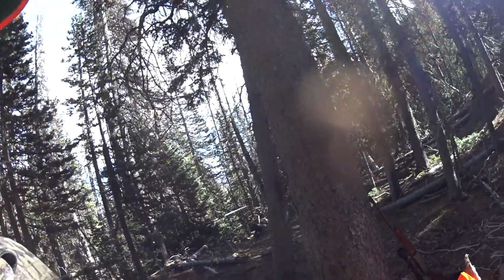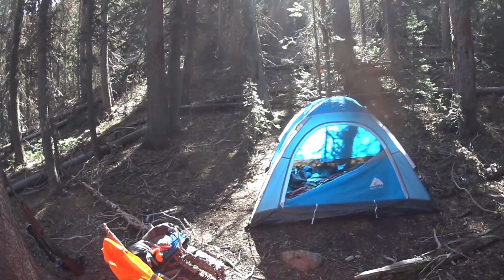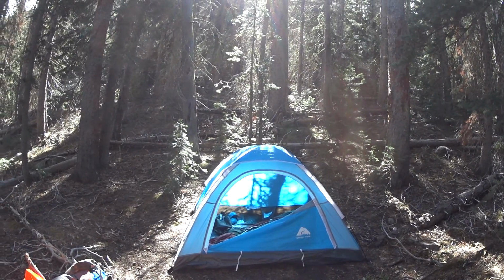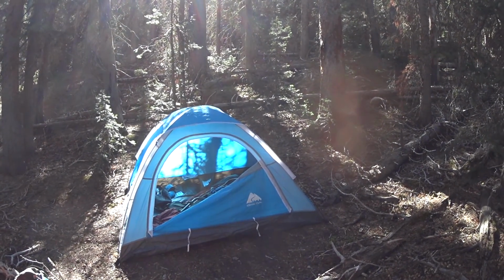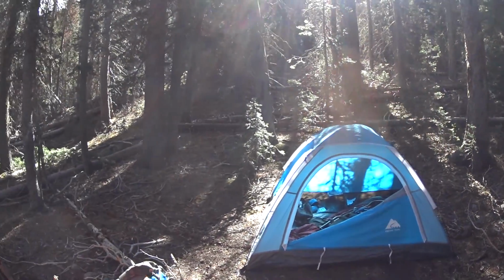I made a camp spot here, a couple of miles below Banjo Lake. Probably about another mile to the tree line or so. Take a look here at my campsite. Not a lot to it. It's got the little Ozark Trail lightweight one-person tent there, to at least keep a little of the wind and cold out tonight. But hopefully my mummy style sleeping bag will do the job and keep me warm. So we'll see. I've got to go filter some water, then get back after it.